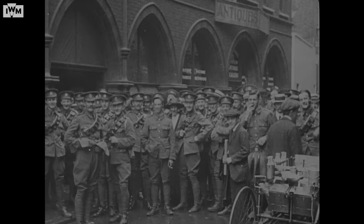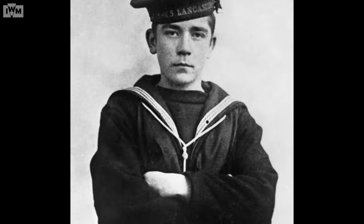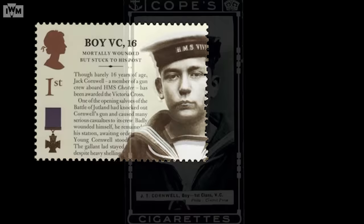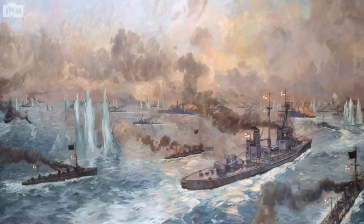This turned a boy from Essex into a memorialised icon of the First World War. His portrait was commissioned for the Admiralty, his image adorned stamps, and he even had a scout badge named after him. At the same time as HMS Chester received its 17 direct hits, HMS Shark is also hit. Only six of its crew will survive the attack.